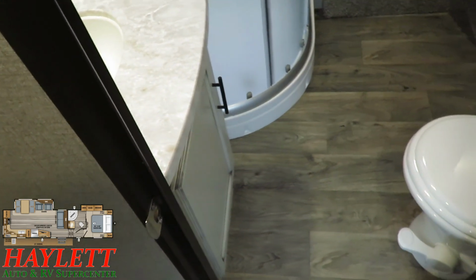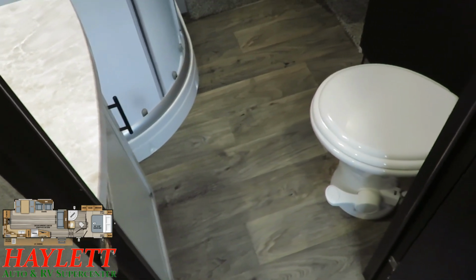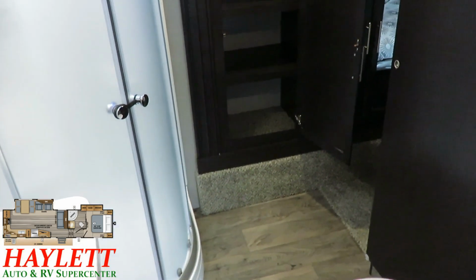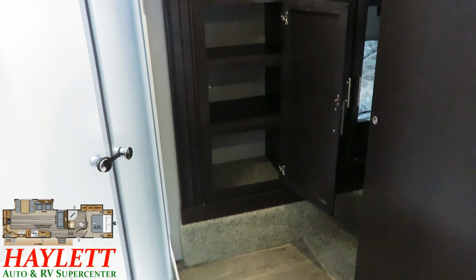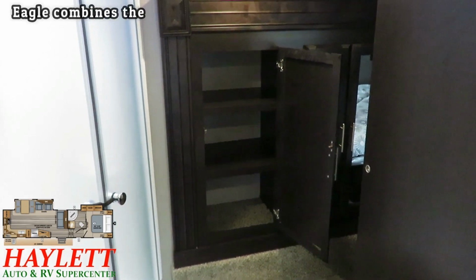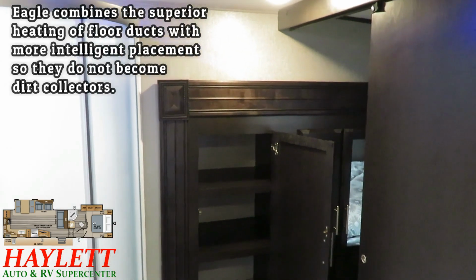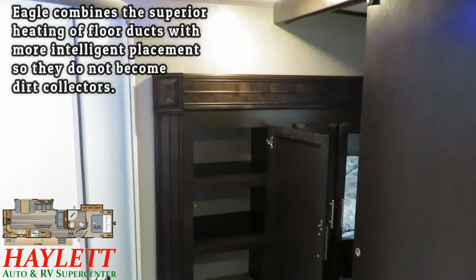Notice, now, Jayco does use floor ducted heating because it's a more heat-efficient method. And it's one of the things that gives Eagle HT a proven 0 to 100 degree insulation and weather rating package, effectively. But they put their floor ducts in out-of-the-way locations. Did you notice how you did not see one of those?